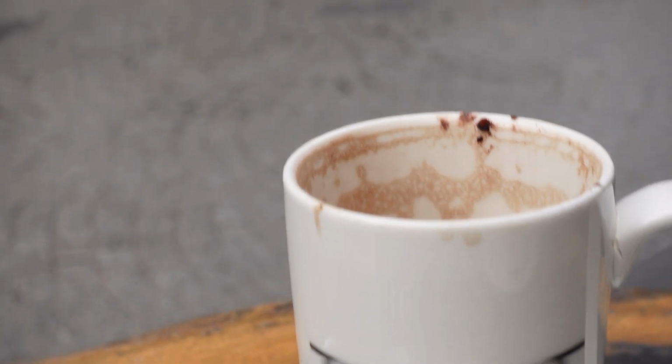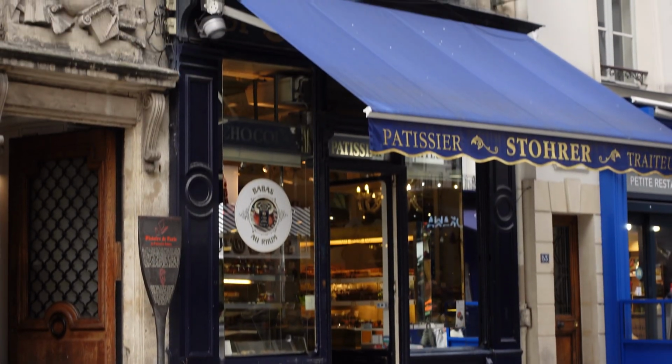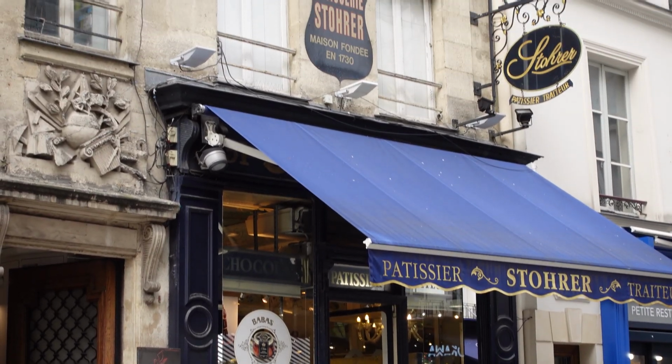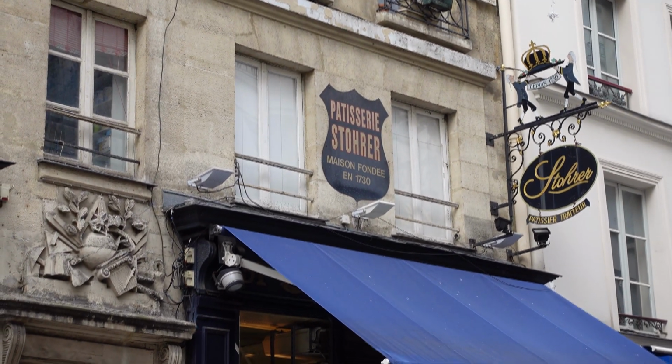Just opposite from where we were having our hot chocolates is this cute little patisserie, and it's been here since 1730, so it's super old. So we're going to pop in and grab some croissants and maybe a little birthday treat.